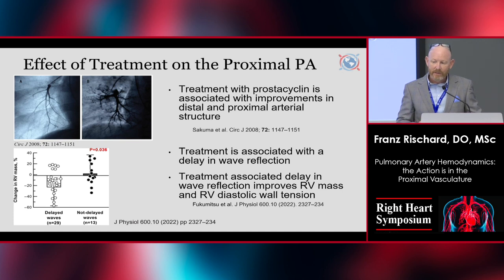So is there evidence that treatment can actually affect the structure of the proximal vessels? It's quite difficult to find that in the literature, but there is some evidence, as you can see from these good old-fashioned wedge angiograms on the top, that IV prostacyclin can influence the structure of the proximal vessels. On the left, you can see a patient with proximal arterial pruning, as well as a decreased capillary blush, whereas on the right, the same patient after, I believe, 12 weeks of epoprostenol, showed significant improvements in the proximal vessels as well as the capillary blush on angiography.